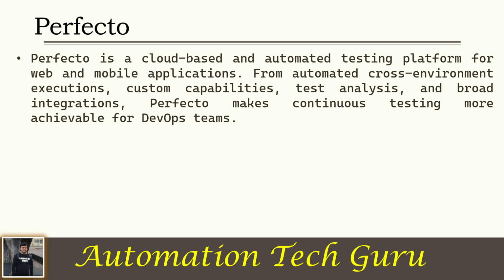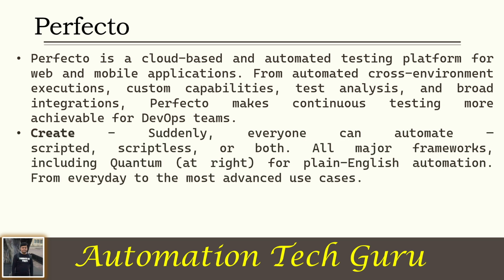Next is Perfecto. Perfecto is a cloud-based automated testing platform for web and mobile applications, offering automated cross-environment execution, custom capabilities, test analysis, and broad integrations. Perfecto makes continuous testing more achievable for DevOps teams. So what can we achieve from Perfecto?